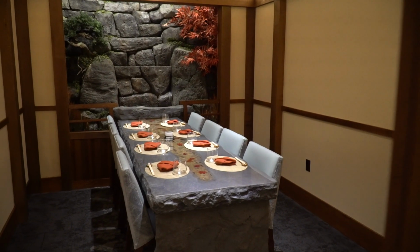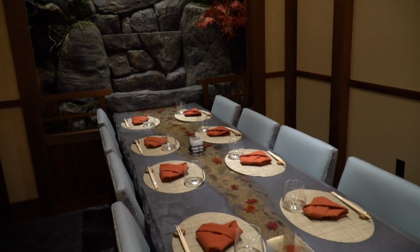Yeah. And what we've heard from our friends is that this restaurant is phenomenal. They've told us nothing but great things. Not to mention the themed rooms as well. We just have a general reservation tonight, so we don't know if we're going to get in one of those themed rooms, but we're excited regardless.